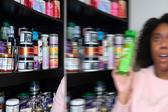Is it something I would repurchase? I don't see why not. Is it something I'm running to repurchase? No, but I don't see where I would just say absolutely not, you know what I mean? And I absolutely would recommend this product for a new natural, for somebody who's on more of a budget, for somebody who needs something on the ground. This was good.